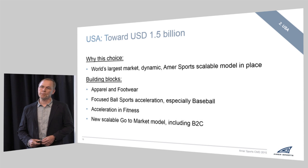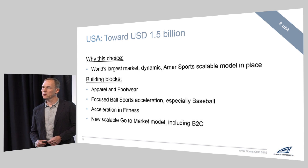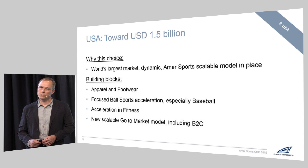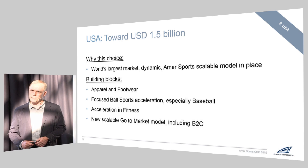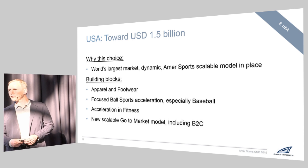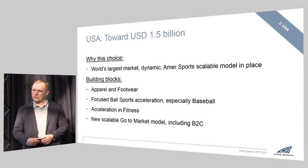USA, the second building block, we want to build it to 1.5 billion. Why do we make this choice? Clearly, USA is and continues to be the world's largest sporting goods market. It's very dynamic, it's a good market, and Amer Sports starts to have a scalable model in place. The key building blocks there include apparel and footwear, so we are still underrepresented in the United States. We have focused ball sports acceleration. We just acquired Louisville Slugger to further accelerate our business there, and we are strong.